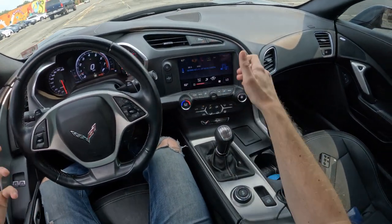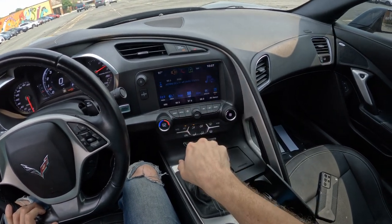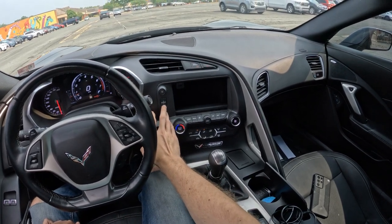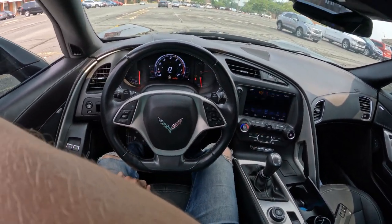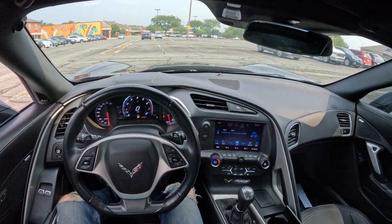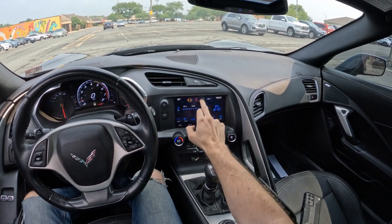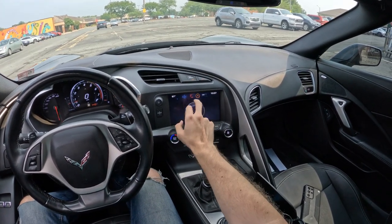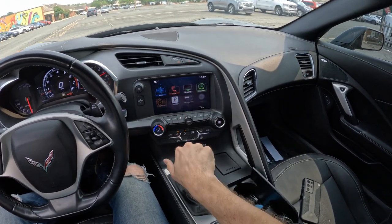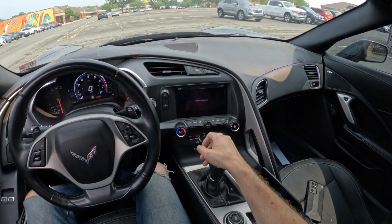As far as the features, there's not much to explore here. You got the map, phone, Bluetooth, and you can hide the screen like this and go to the USB, which I think is pretty cool. Let's buckle in and get started. Oh, we got the compass. I don't think this one has the navigation, does it? Let's see. OnStar Nav, yeah, this one does not have that option.